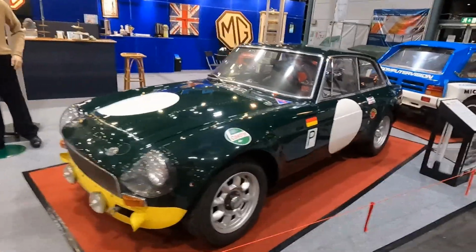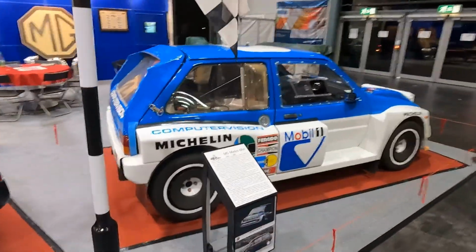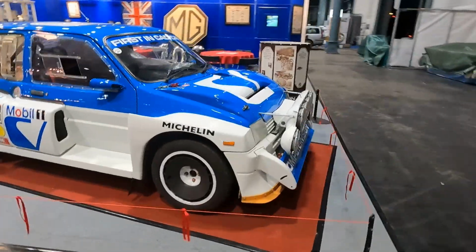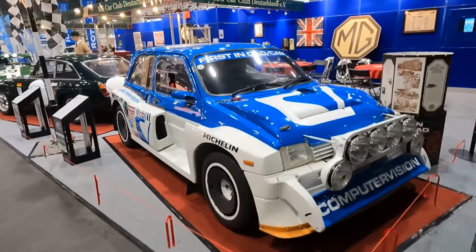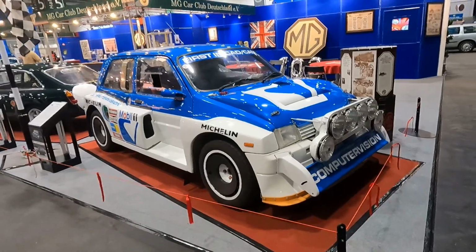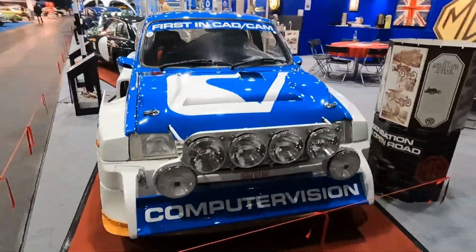Then we have a MGB. That is for the track. And wow, an MG Metro 6R4. So this is the rally brother from the MG Metro, Austin Metro. I think it's now the second I've seen in the flesh.